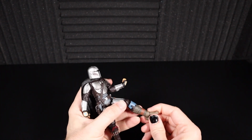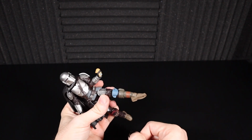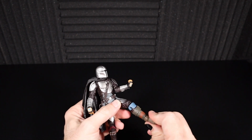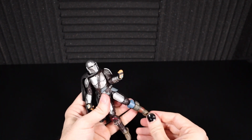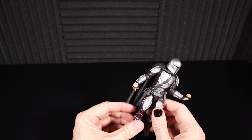But there we go. So ankle, we got a good rotation there. Wow, look at that. That looks painful. That's what happens when you do the Newsies jump and you come down a little too wrong. So forward and back, good rotation on that. So excellent for posability. We don't really have any kind of toe articulation like we've seen in some of our other figures that we've reviewed.